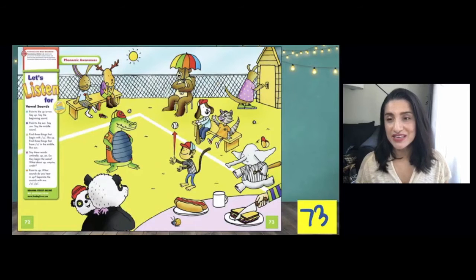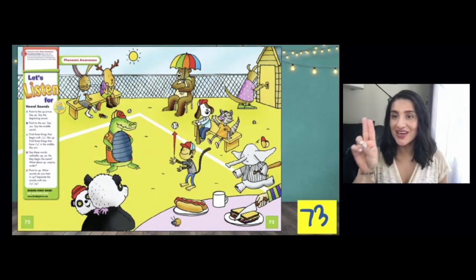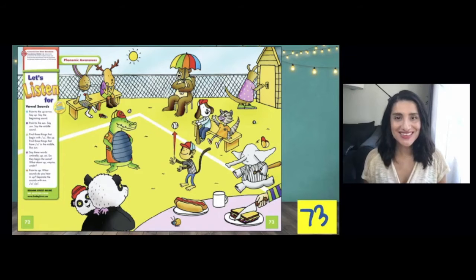Now take out your skills buddy book, friends. Let's search for objects that have the short U sound. Uh. Yes, the umbrella. Did you say the sun? Yes, it has uh in the middle. What else do you see?